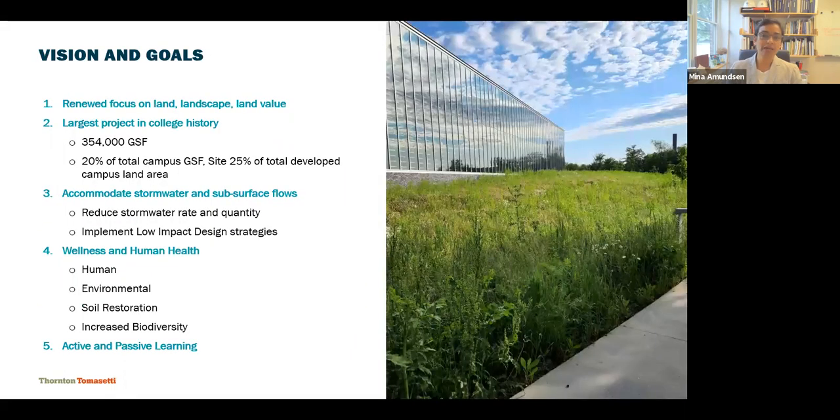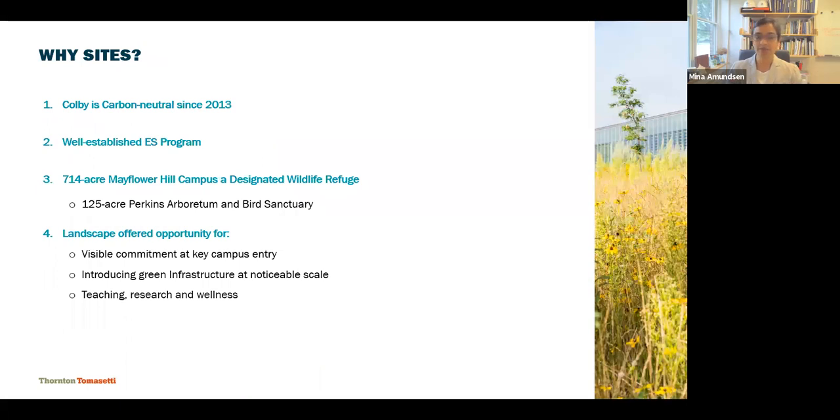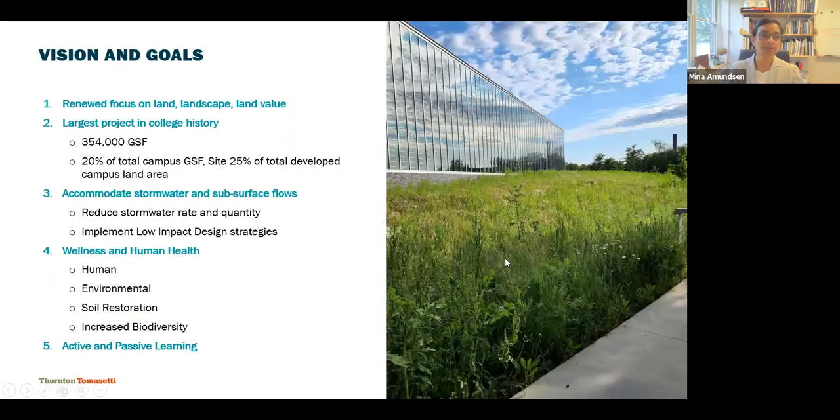So I'm going to jump right into the core goals and the vision for the project. At 355,000 square feet, the Athletic Center was the single largest project that the college had ever undertaken in its 207-year history. This square footage is about a fifth of our total gross square feet and a fourth of our total developed land area. So pretty large.